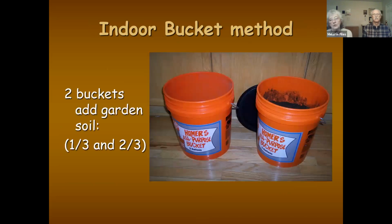This actually works. Instead of using one of those really big fancy machines that you pay a couple hundred dollars for, you can go over to Home Depot, get a couple of buckets, a couple of lids, and then you can do this indoor bucket method. And it does work. I put these two, one on top of the other, in the corner of the kitchen in the wintertime, and it just simply works because here's what you do.